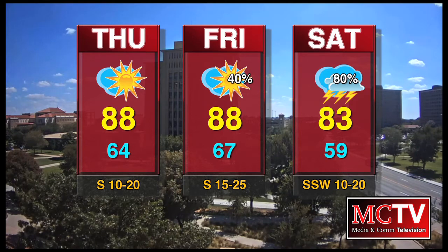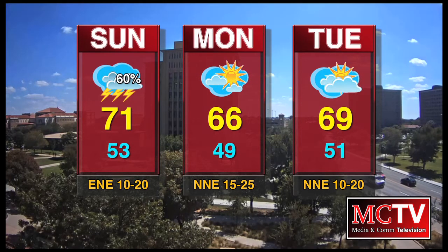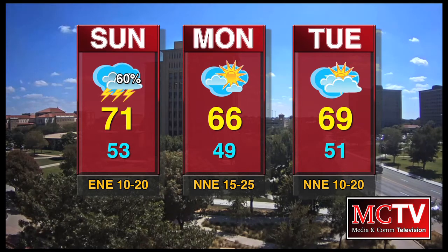Tomorrow we'll see more of the same with clear skies, but starting tomorrow night, those clouds will return and we could see a few rain showers late in the evening. On Saturday, the rainy conditions will continue with the highs in the 80s and winds reaching 20 miles per hour. On Sunday, we'll see our best chance for rain with stormy conditions sticking around throughout the day. Temperatures will also be a bit cooler with highs in the lower 70s. Sunday will also be windier than we've seen lately with gusts predicted to 40 miles per hour.